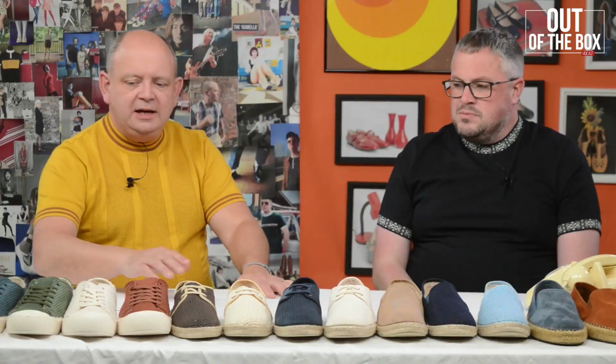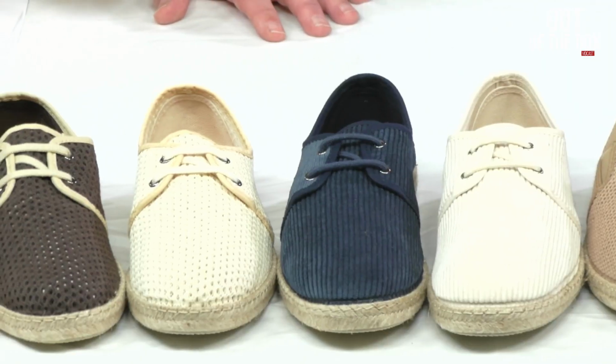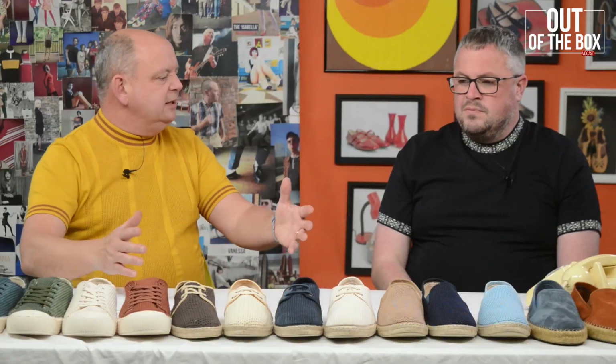And I think the main reason is they're tidier than perhaps wearing just a kind of a trainer, you know, and obviously like an Adidas or something like that on holiday. And yeah, they're just better than that, if I was honest.